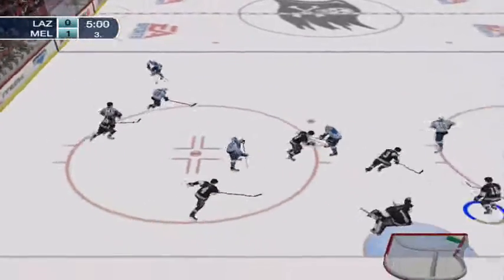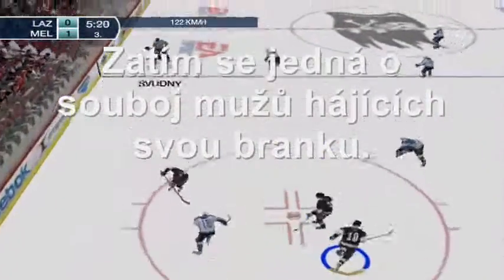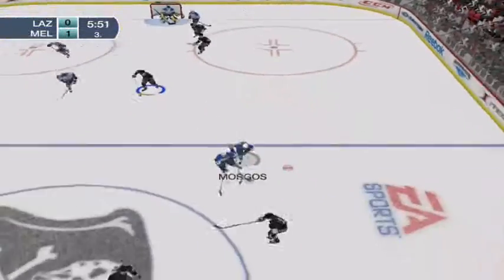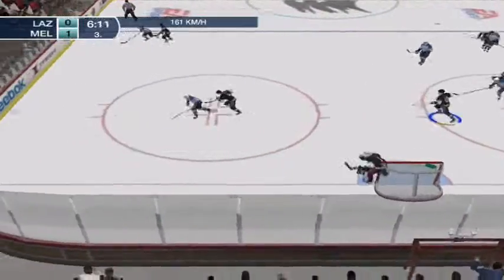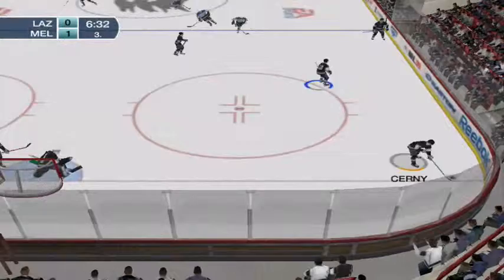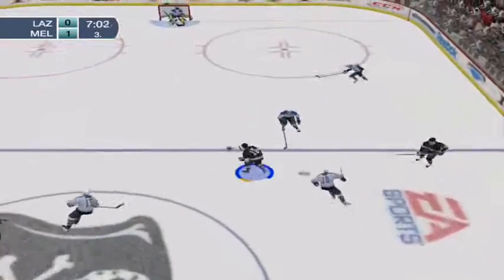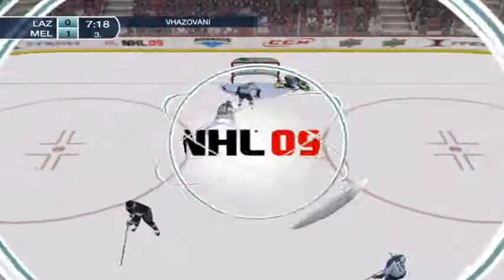Faceoff goes to Lausanne. One-timer! Blocked in front of the net. Fouché makes the save. Jan, Patrick, and he takes it to center. Fires it! Merrick, he dumped it in. He turned the puck over. Hard shot! Jan reached out for the puck.